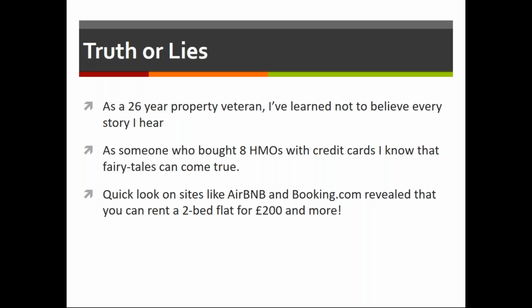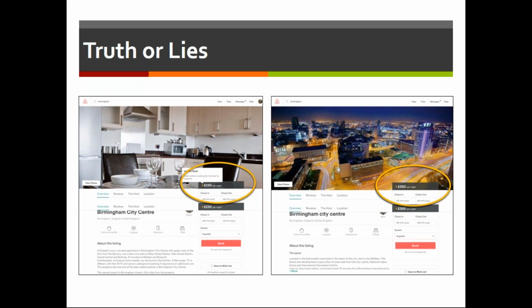A quick look on sites like Airbnb and Booking.com gives you the information to verify this. So you have a look here. Do it. Well, don't do it now because I'm speaking to you. But do it after I finish speaking to you. Look on your local website and see what's going on, what people are charging for accommodation.